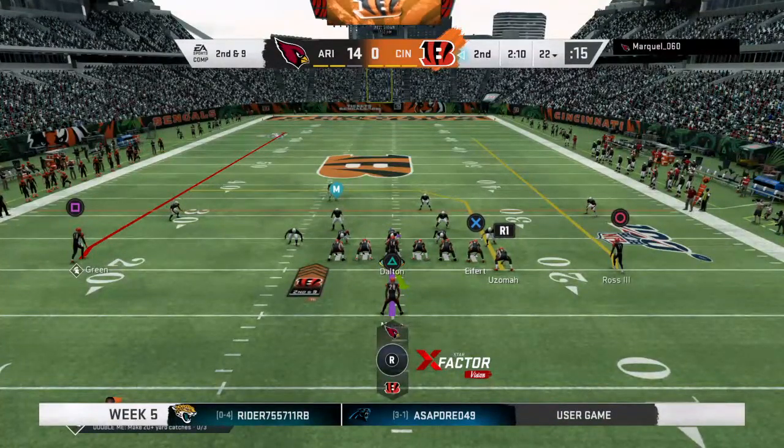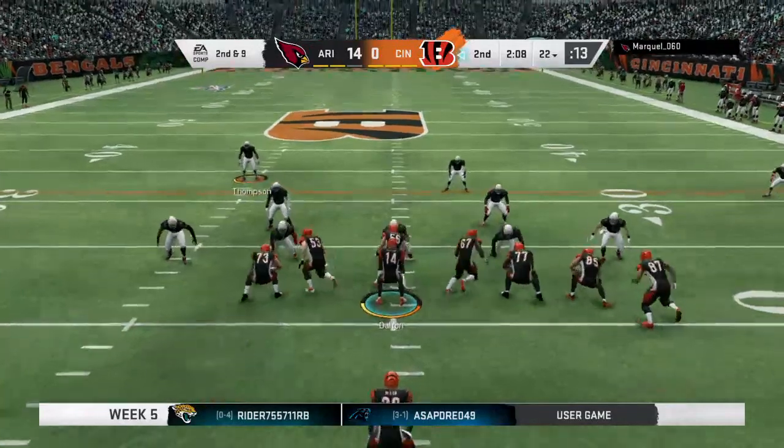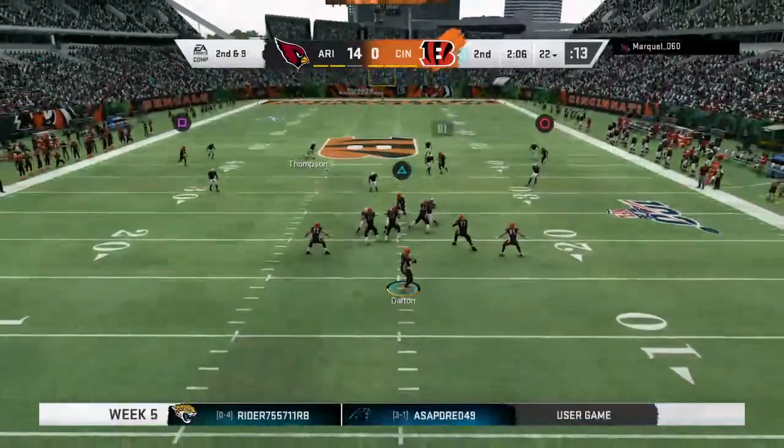Let's go, tackle. Let's go. We got this. We got this. Play action now. Dalton.